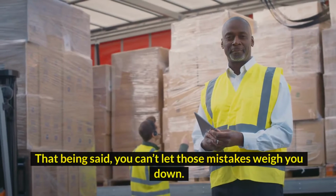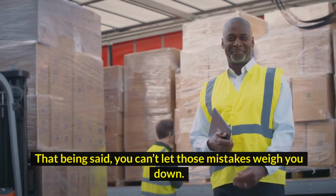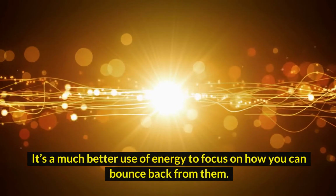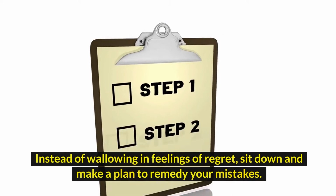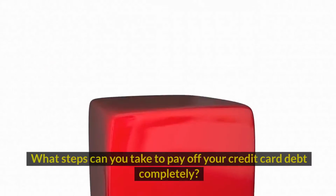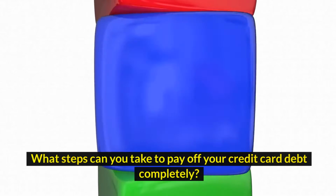That being said, you can't let those mistakes weigh you down. It's a much better use of energy to focus on how you can bounce back from them. Instead of wallowing in feelings of regret, sit down and make a plan to remedy your mistakes. What steps can you take to pay off your credit card debt completely?